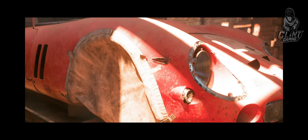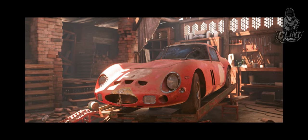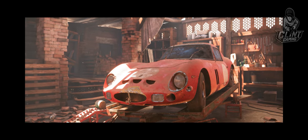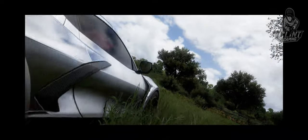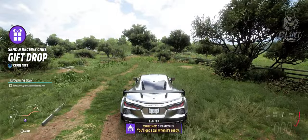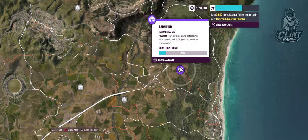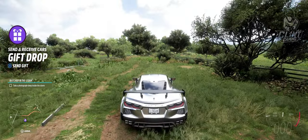They found one of these things in Texas a few years back, but I had no idea there was another. That is a 250 GTO. We've hit the jackpot. Wait till you see this thing return to its former glory. I'll call you.